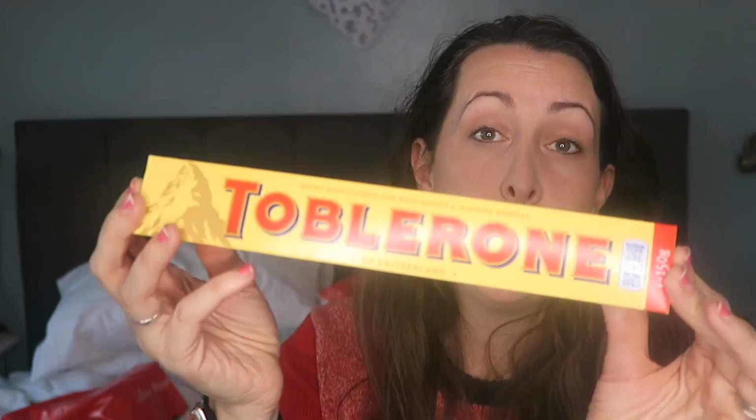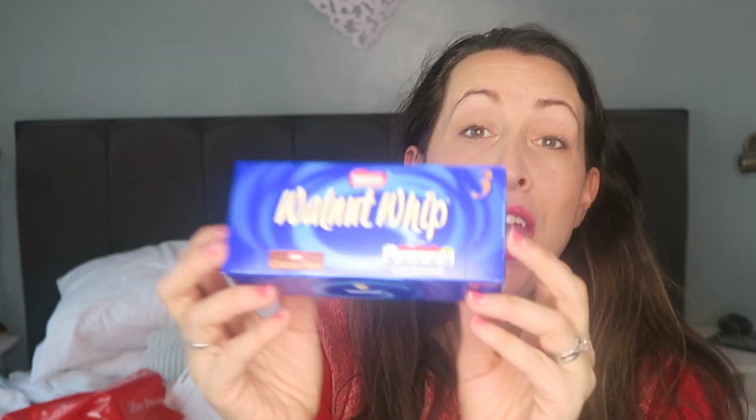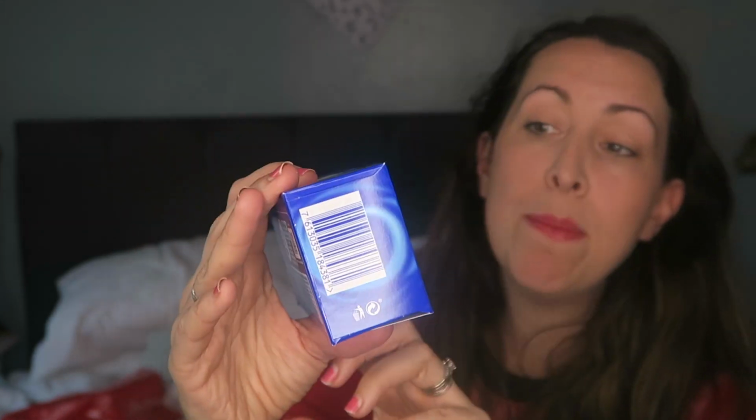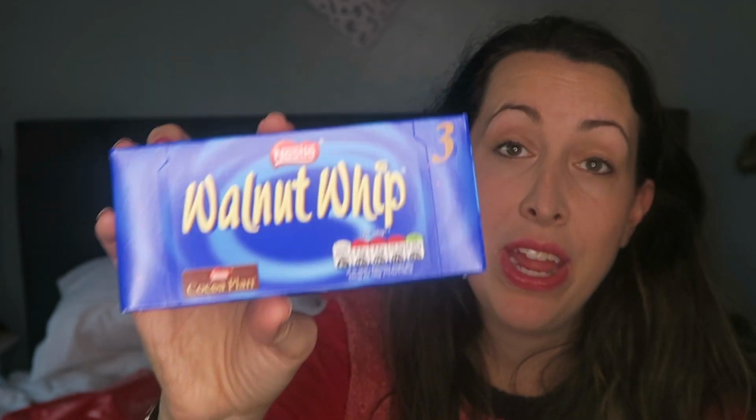As I walked through the door, there was a huge stack of these, and these make great little extra presents. So I think this is going to be for Mr. F to go in his stocking. Another thing that jumped out at me as I walked through the door was walnut whips, and these are my mum's favourite, so they are going to be wrapped up and given to her.